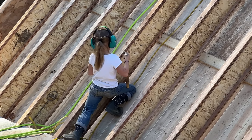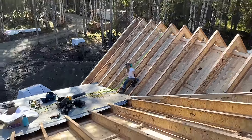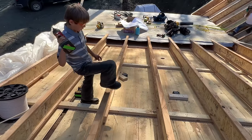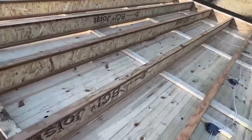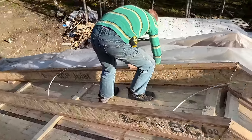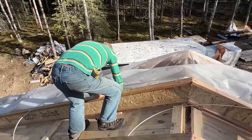Worker working on the roof. But right now we put in all these boxes for the can lights. They're electrical boxes, and we're wiring them together right now. Avalon and Justin are cutting them, and then we're gonna stick them in the holes.